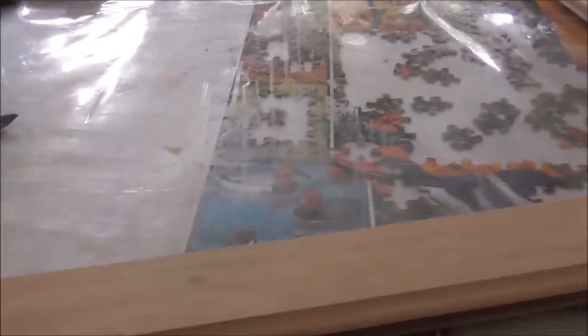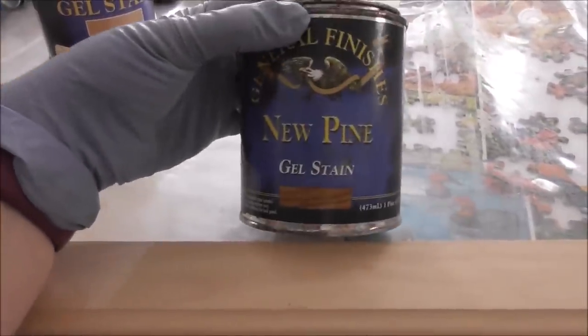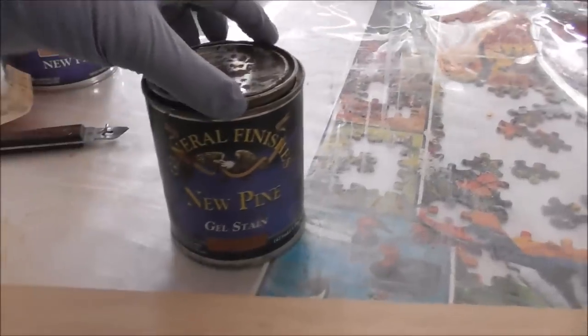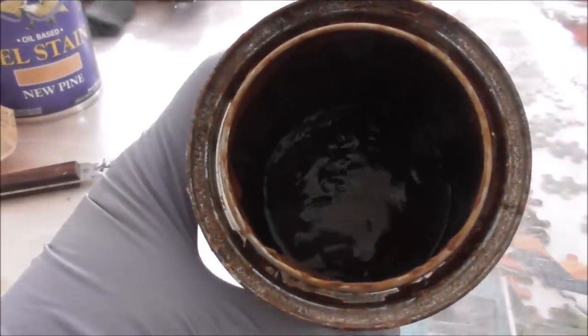Now, the stain that I'm using is this General's Finish New Pine Gel Stain. Very, very easy to work with, which, trust me, I need easy. So this can is almost gone. I'm gonna finish that up right now. I don't know if you guys can even see in there. There's not much in there.